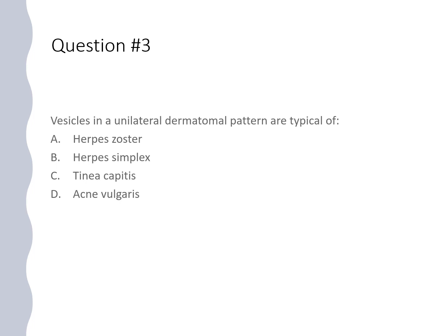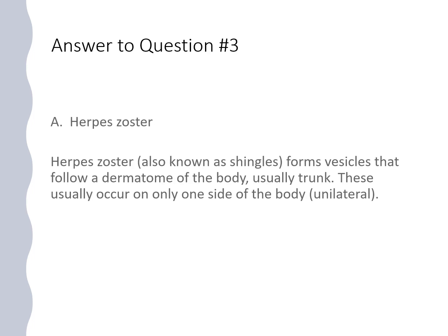Question 3 states that vesicles in a unilateral dermatomal pattern are typical of A. herpes zoster, B. herpes simplex, C. tinea capitis, or D. acne vulgaris. The answer is A. herpes zoster.